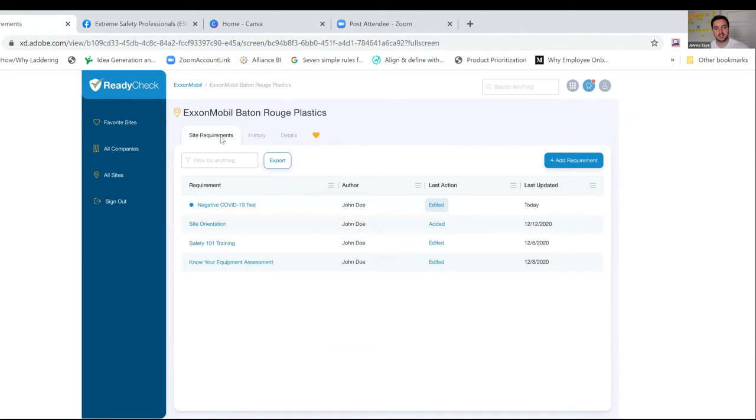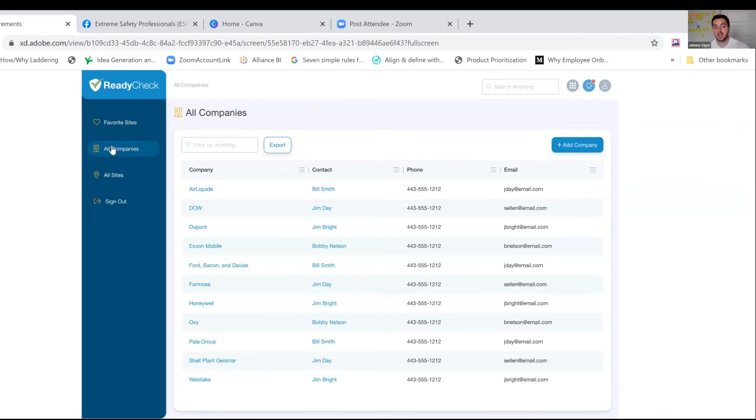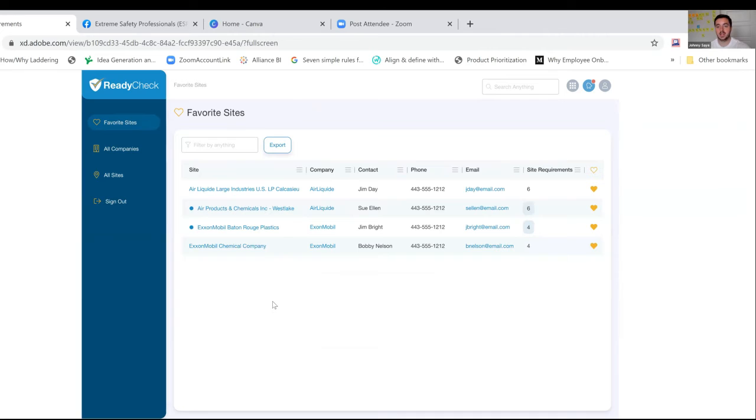Also, one of our favorite things is this little favorite button. Ironically, I said favorite twice. This little favorite button will add it to your personal page. So as opposed to having to go to the all sites page, type in the company and the location you're looking for, or type in the company name, dive in and find the specific location, you can simply click that favorite button and it'll add it to your favorite page.